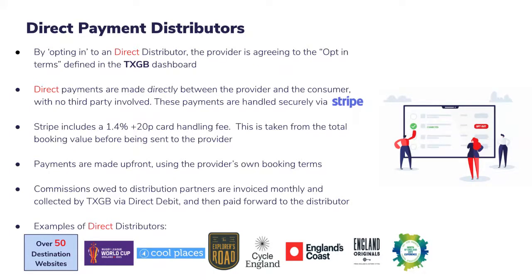So if you're thinking about total cost for a transaction, it's the 2.5% to Txgb, 1.4% for Stripe, and then a 2.5 or 7.5% fee to Welcome to Yorkshire, based on your membership model. Now, as anybody that is working in the distribution network landscape will know, that is a significantly reduced commission rate relative to other global booking platforms that are in the market.